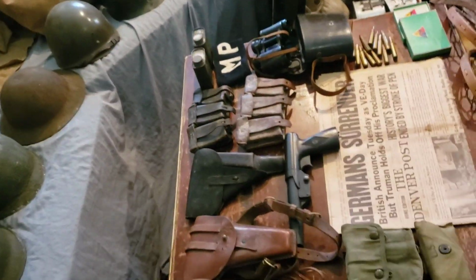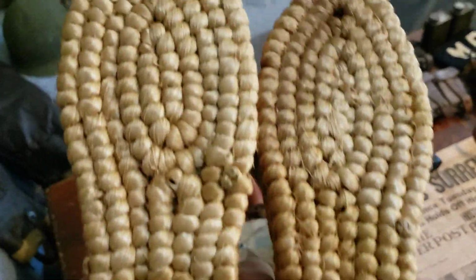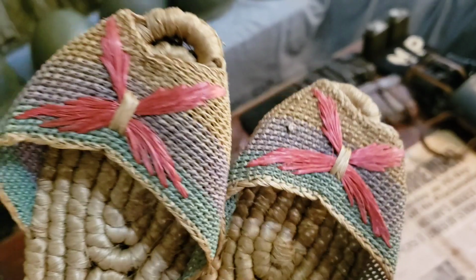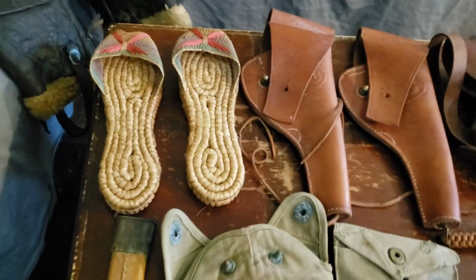I'm trying to carefully maneuver here. I've got quite a bit to cover with you. So showing you here what's on the table, I've got these right here, which my collector friend believed may have been made in the Philippines. You see, I would assume they're custom made or handmade right there, maybe for somebody's sweetheart back home or their mother. But pretty cool to get those.